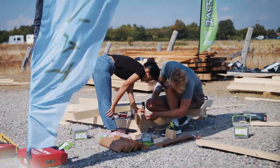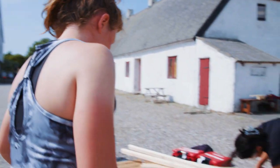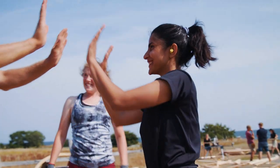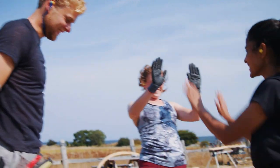You hear the machines are running. It's a great creative atmosphere and vibe here. It's just super to see the designs coming to life. I feel really good. We have come far. We just finished the flooring and it went perfect, so we're happy.